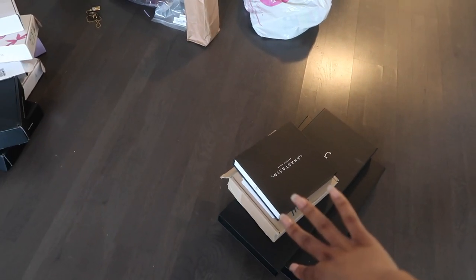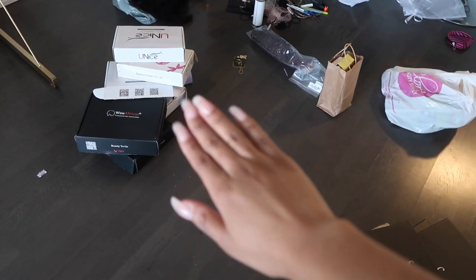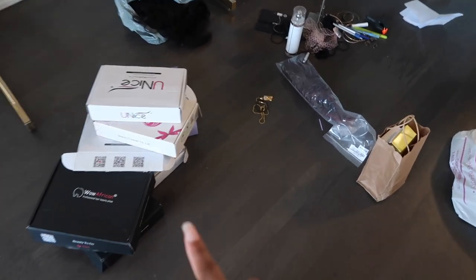These are empty garbage. These are just hair boxes. Most of them are probably gonna go in the garbage. I don't think there's any hair inside. It's like hair videos I've done. Two of them are from two companies I still need to do a video for.